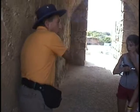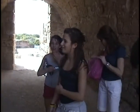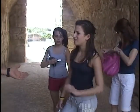People go in or out. Vomitorium, right? Exactly, so you eat something. It's Latin. That's Latin word. If you look at that, you can see the arch.